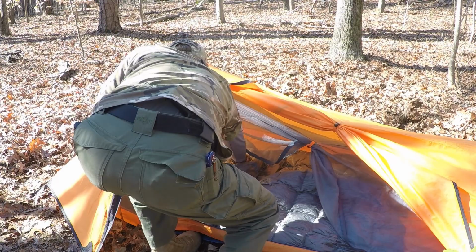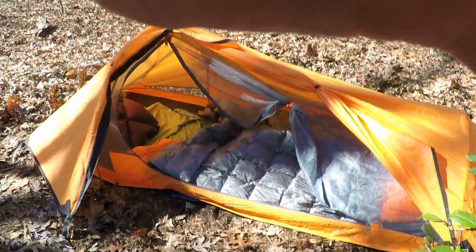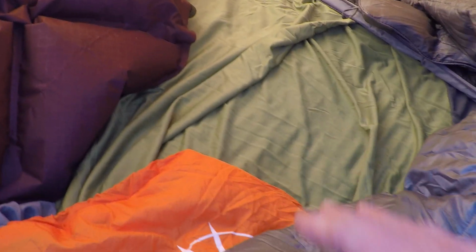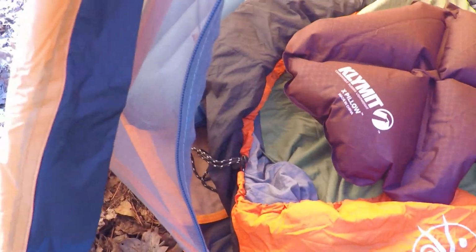Oops. Just take a tripod here for a second. You can see that I got the sleeping pad cover on now. It does snap underneath to help it stay in place. But I am looking forward to what should be a very toasty night of sleep.